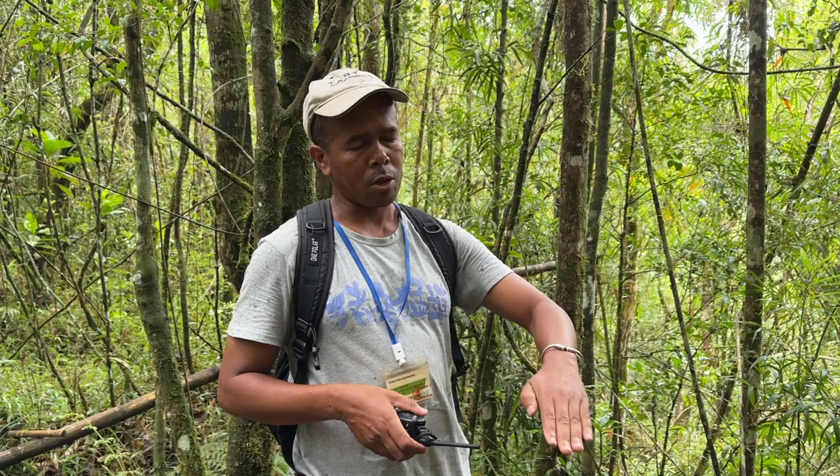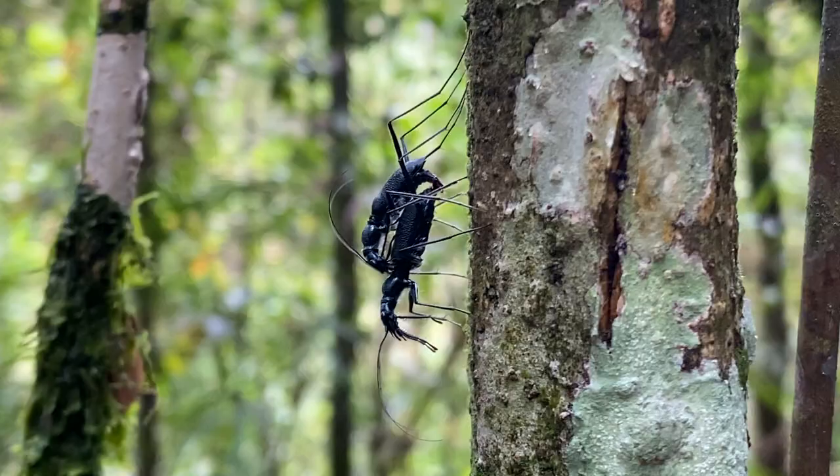He's like lost. And now the population of the animals is starting to grow. Twenty years ago, there were about 60. Now there are around 250 living in this area.